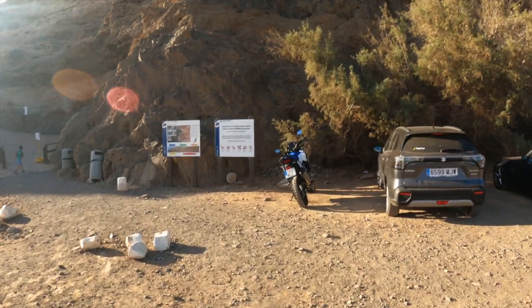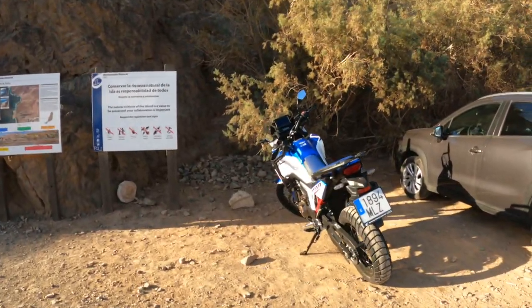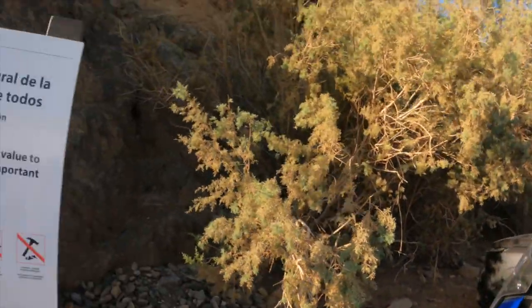Next time I do one of these little two-wheel adventures around an island, I won't be on a scooter, it will be on a Honda Africa Twin like this. How cool is that? But I don't think it will be, because that's probably a bit out of my price range.